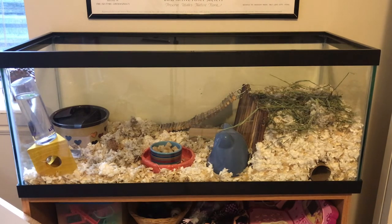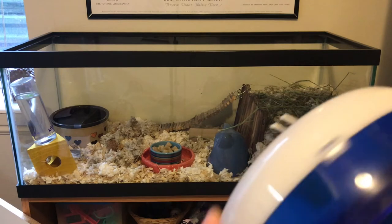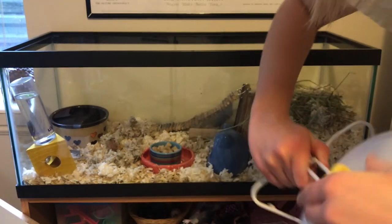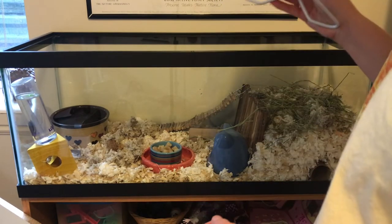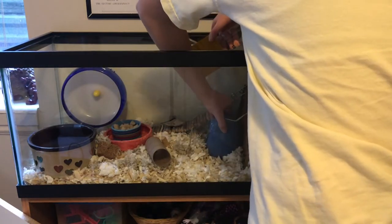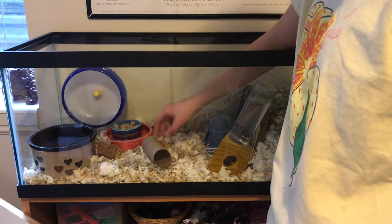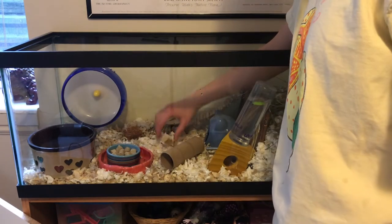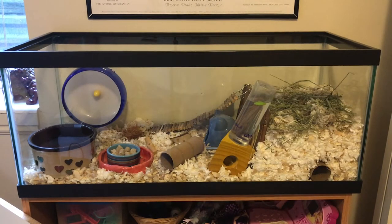Oh shoot! I forgot the wheel. How do I even do this? Is that in? Where do I put this? Okay, I think that looks good.